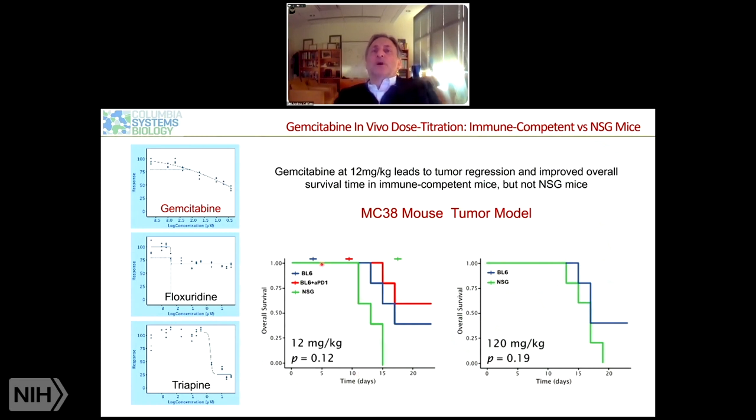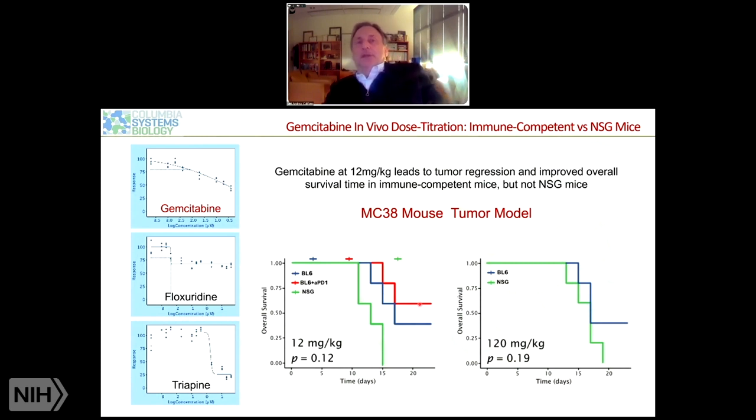So this shows the response of tumors treated in vivo with 12 milligrams per kilogram, which is about 15-fold lower than what you would normally use for a preclinical study, which is around 150 milligrams. And you can see that there is absolutely no effect in the immunocompromised mouse. It's an NSG model, but there is a really strong effect potentiated by a PD-1 inhibitor. This is Nivo, that by itself has actually no response whatsoever without the treatment with gemcitabine. And you can see that if you go to 120 milligrams, you now see the NSG model is starting to respond a little bit, but you still preserve the response in the immunocompetent models.